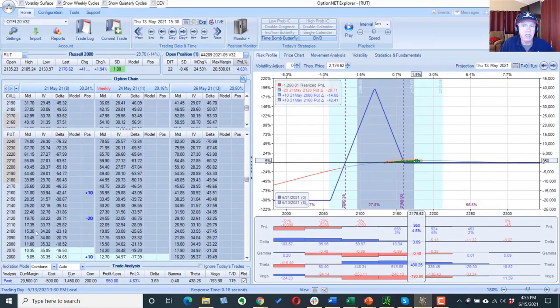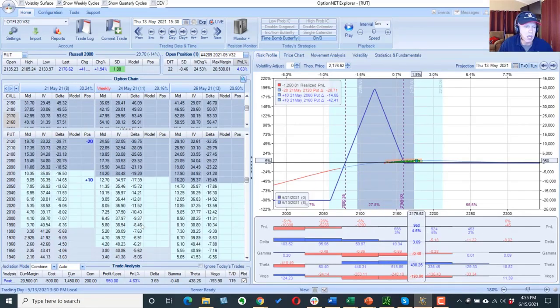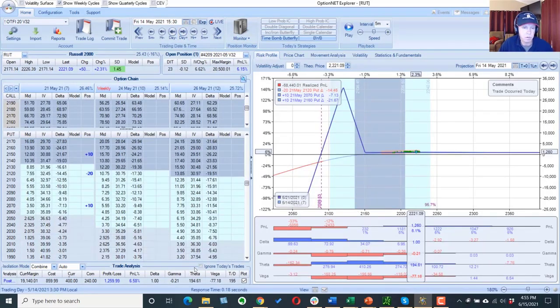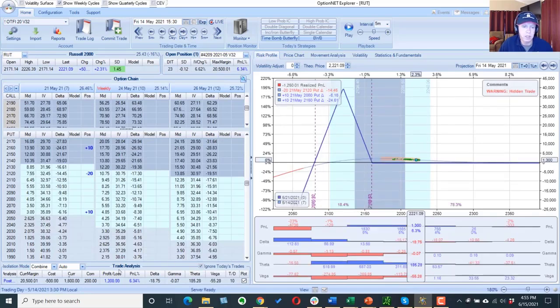On the 13th, we get a big up move. We get a nice shift in our T+0 line here. It comes up above. You notice the rise in the T+0 line, and we're now up $950 in the position. We're still positive delta, so we do nothing. We go to the following day, the 14th. What happens here is the position's up $1,300, and we've turned negative delta. If you look at our delta number, it's minus 1875.